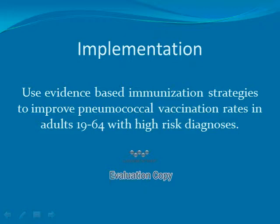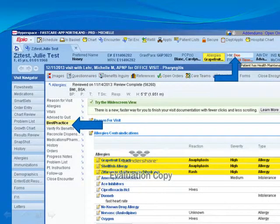Implementation of the project used evidence-based immunization strategies to improve pneumococcal vaccination rates in adults age 19 to 64 with high risk. Implementation of this project included creation of a computerized health maintenance reminder. This was programmed based not only on age, which previous immunization reminders were, it was also related to specific ICD-9 codes. ThedaCare uses team guidelines and protocols for immunizations. We updated those protocols to include the pneumococcal vaccination status for high-risk populations age 19 to 64.